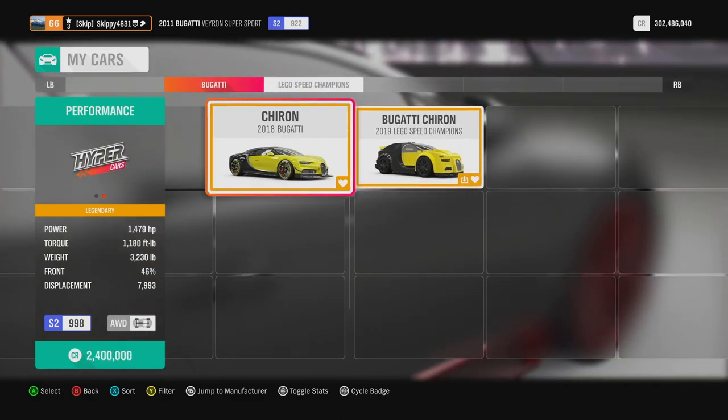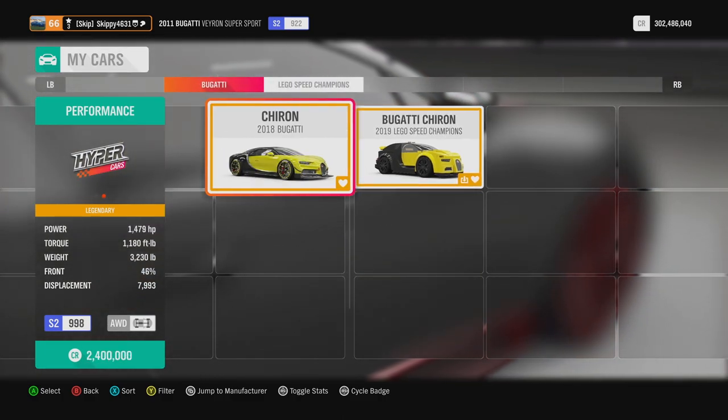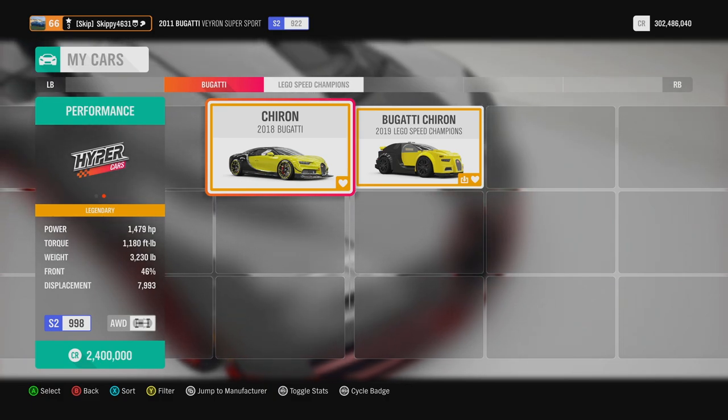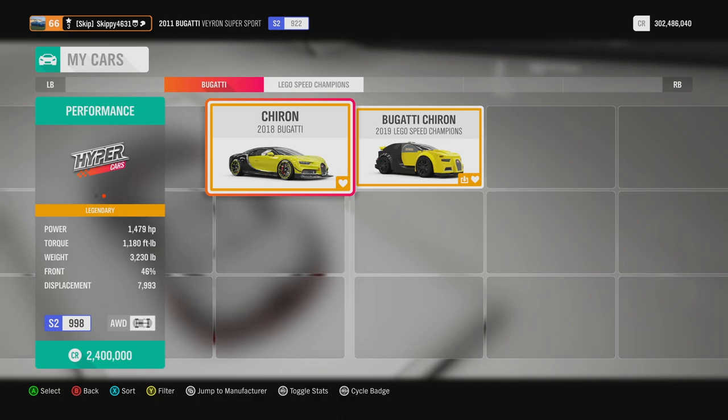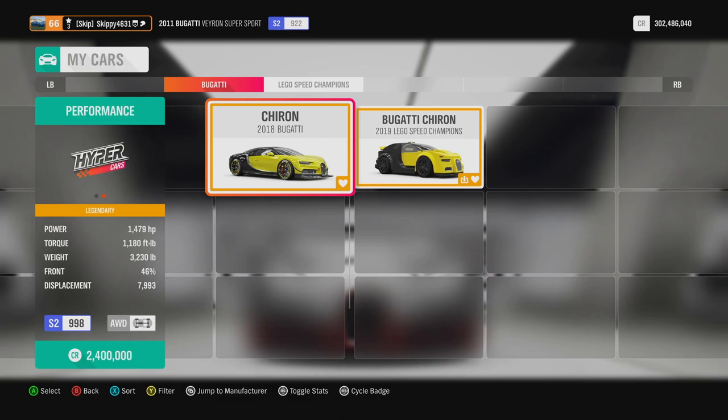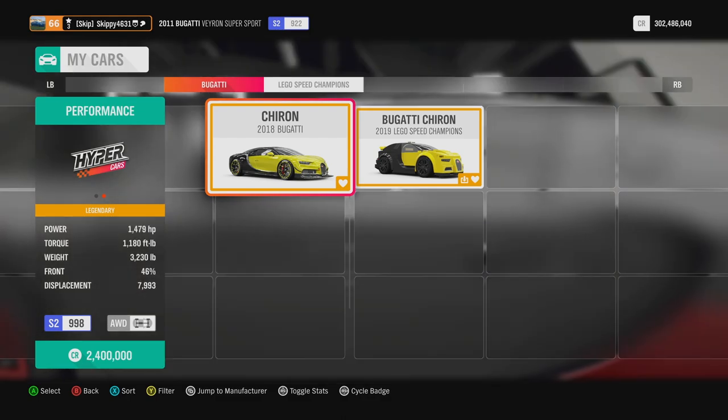You can get this Forzathon challenge done with the 2018 Bugatti Chiron, which, like I said, is the one I'm going to be using. We're running 1479 horsepower, 1180 foot-pounds of torque, four-wheel drive, class S2 998, and we picked it up in the auto showroom for 2.4 million credits.